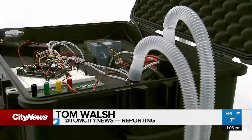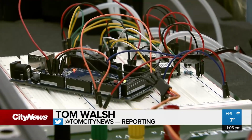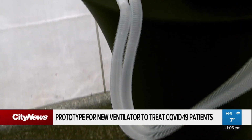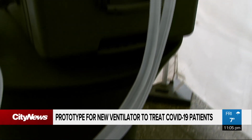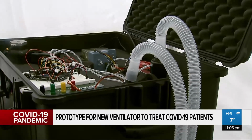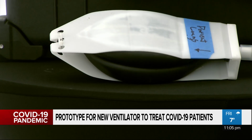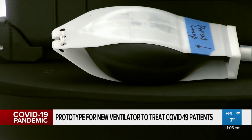It may look like a jumbled box of wires, but this prototype ventilator could be just what healthcare workers need battling coronavirus. Vancouver-based Oaklink say they've come up with a design to create 1 million ventilators in just over 2 months, and they did it in a week.